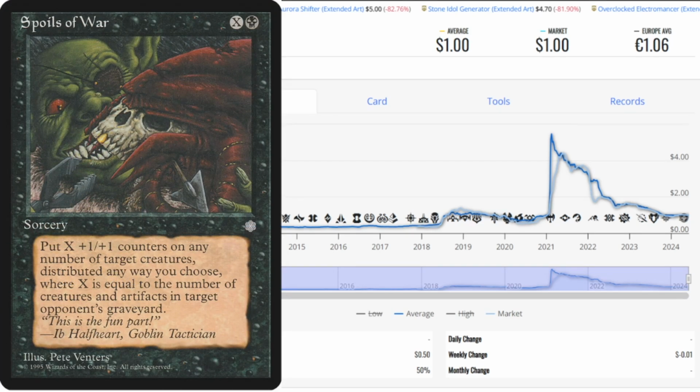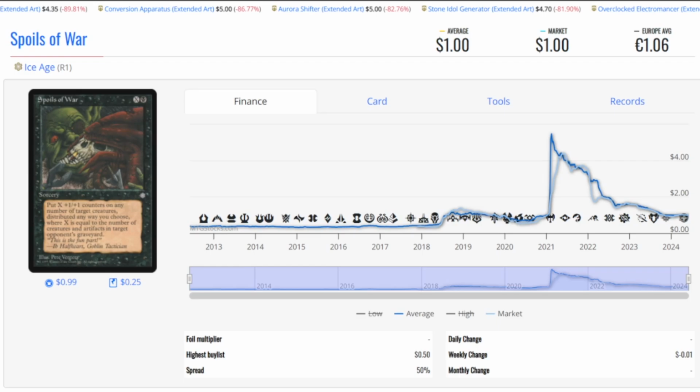Spoils of War is a black plus X. Put X +1/+1 counters on any number of target creatures distributed any way you choose, where X is equal to the number of creatures and artifacts in target opponent's graveyard. I want you to remember that, because when you look at Sadistic Glee, and you look at what's going on with that card, and now I've shown you a card like Spoils of War. Now, Sadistic Glee is a superior card, don't get me wrong. It's a better card.